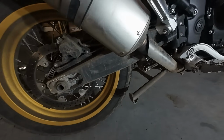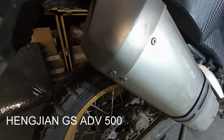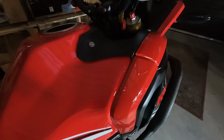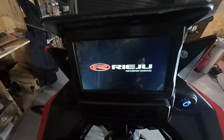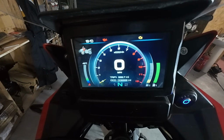And I think at that point, the bike was branded as Chinese. It's a Hangzhong something or other 500. So it's a completely Chinese design built bike, very much in the mould of the Benellis and the Vosges and the new Cove 510, etc. And Rieju have obviously picked this up and rebranded it to add to their European market.